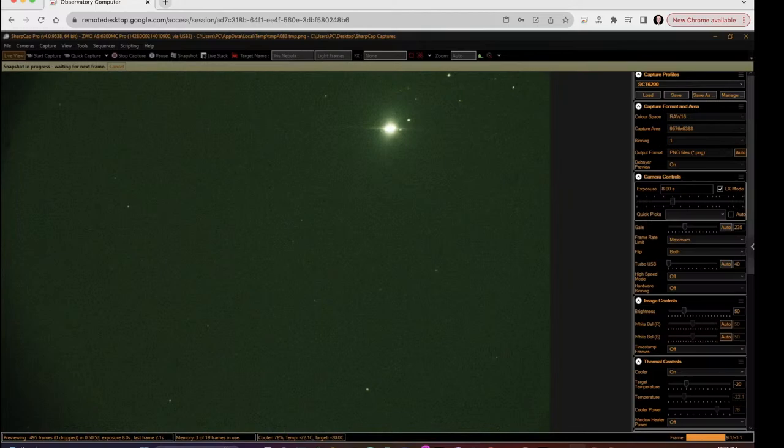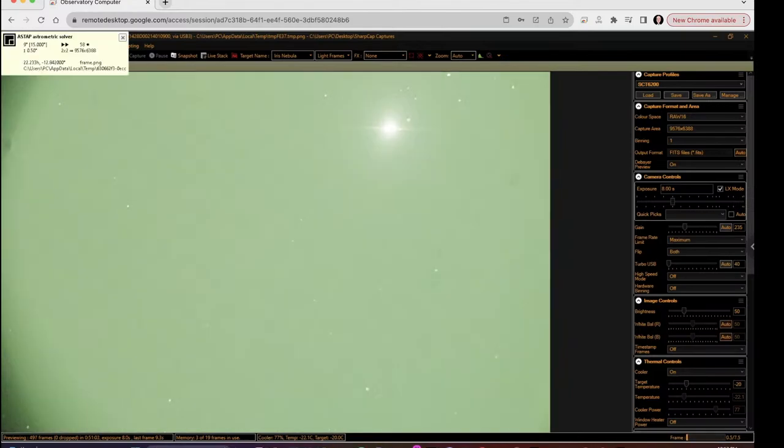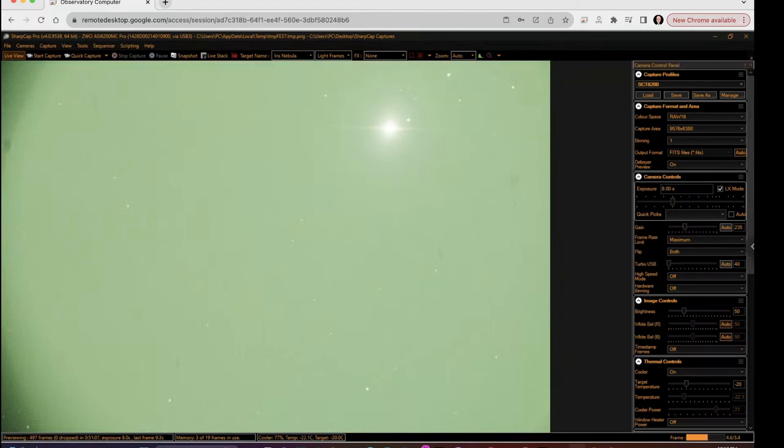Doing something called plate solving right now. Because that's so bright right there, it's probably having some problems picking up the stars, and it may not be able to identify what it's actually looking at. But we can see, it won't do it. We can actually see Saturn right there. So we'll just go ahead and manually move it over a little.